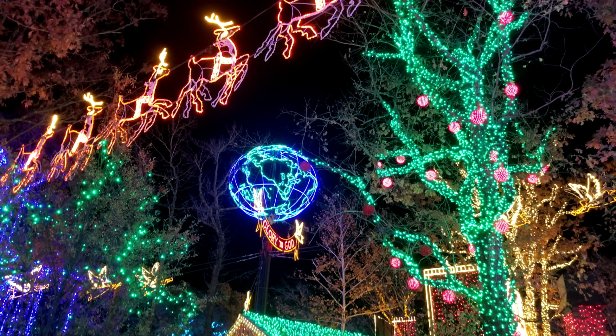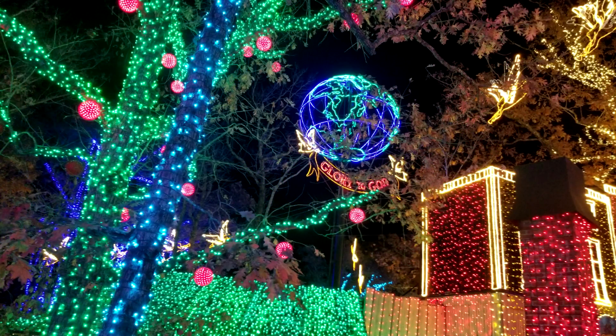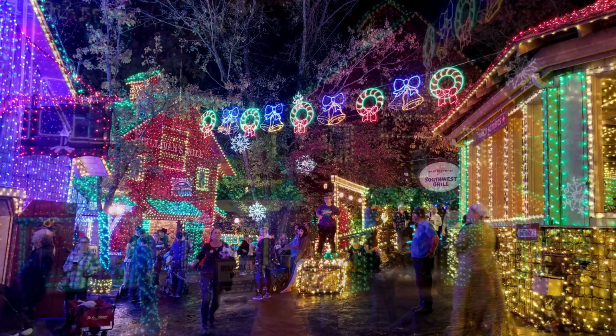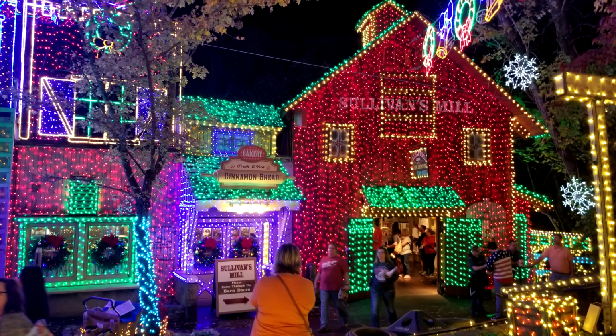6.5 million lights. One of the most impressive light displays I've ever seen. You've got until January 1st this year to come check it out. So make time. If you can, come on a Thursday, a Friday, or a Sunday evening. Avoid the Saturdays. Expect a lot of crowds, but those will make it easier. And be sure to check out Silver Dollar City's Christmas this year.